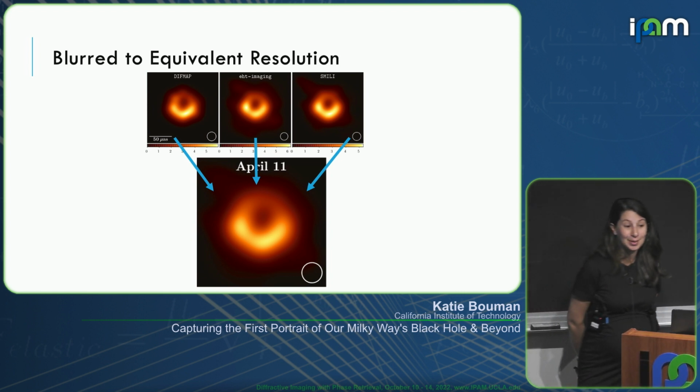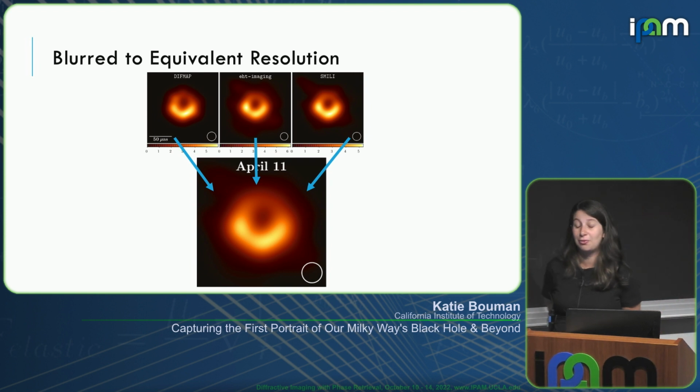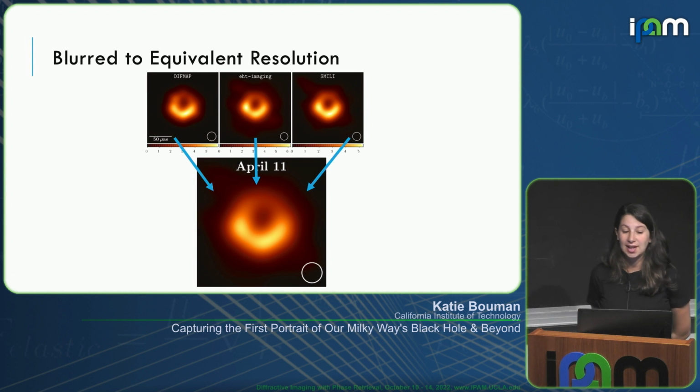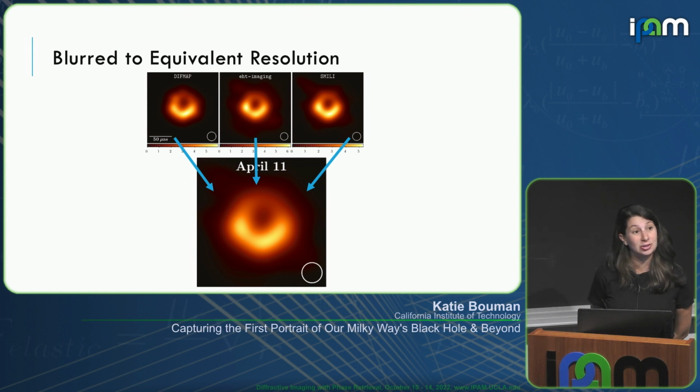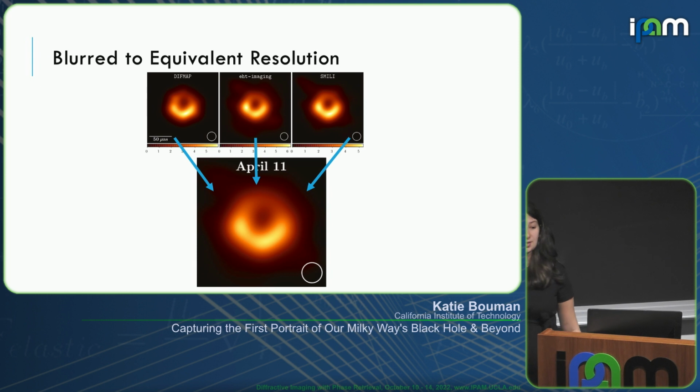So our goal here was to remove human bias from the final image as much as possible and use very simple training data to select the hyperparameter modeling choices. And by doing this, we got this ring shape, and that was incredibly exciting. But it doesn't answer the question of what is the uncertainty of this image?